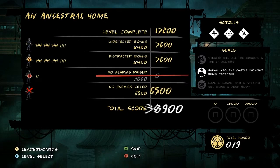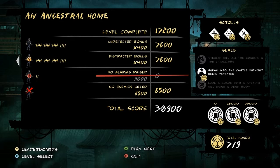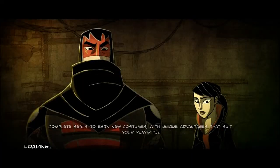So yeah, you can see the other seals right there. One is to stealth kill the Lyric Guard, so we couldn't do that. And the other one is just to stealth kill all the guards in the catacombs. So I'm gonna try that in the future, and we'll see how that goes.